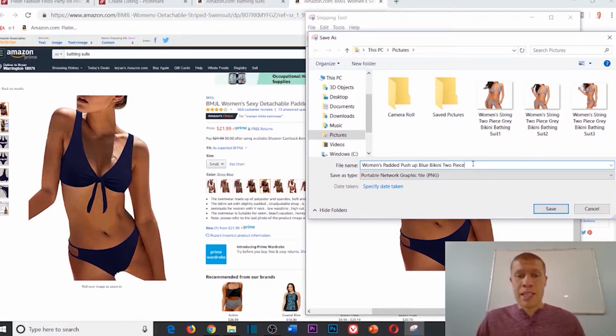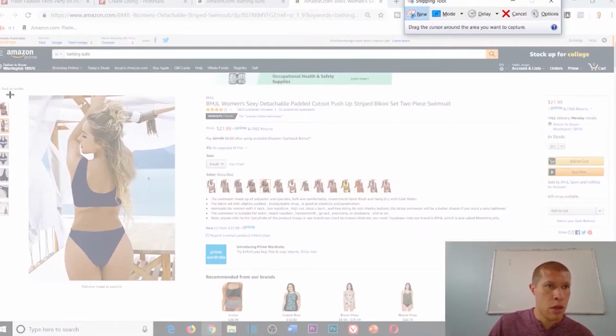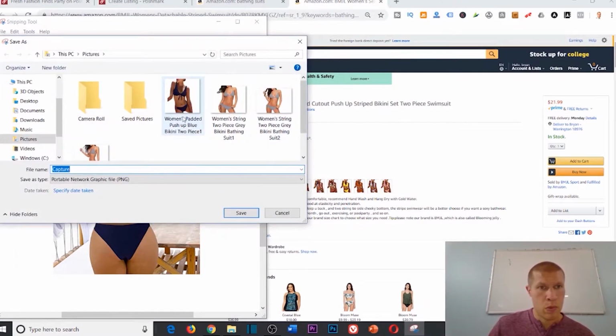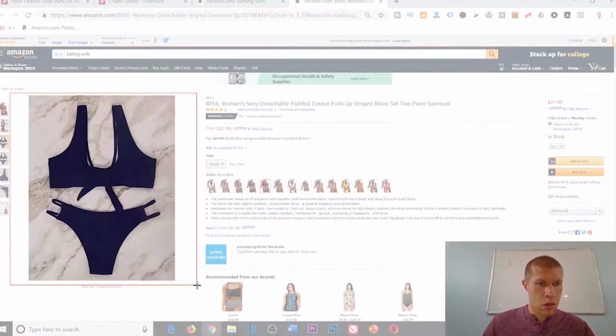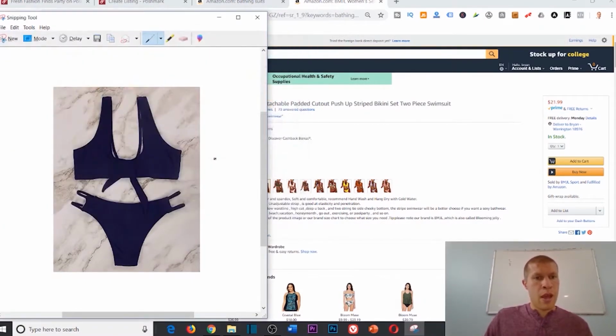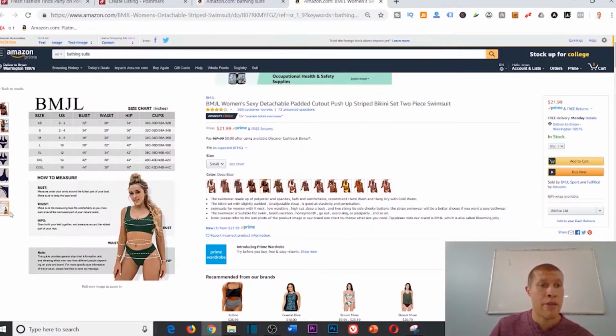So I'm going to save this as women's padded push-up bikini 2-piece 1. Now I'm going to take picture number 2, and we're going to save it as women's padded push-up blue bikini 2. Now we're going to take picture number 3 and save it as three. Now, I would do this for every single picture, but I don't want to waste your time. Obviously you'd want this too for the sizing charts, because sometimes people ask you sizing questions.